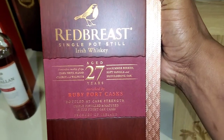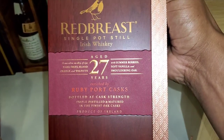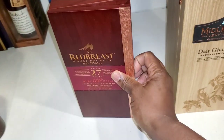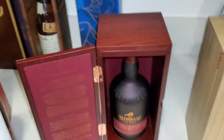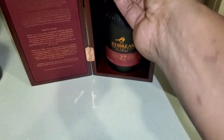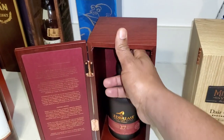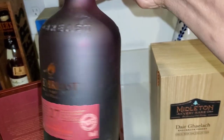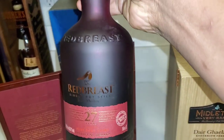This is 27 years old. It's bottled from bourbon cask, sherry cask, and port cask. Look, it opens up so sexy. Look at it. Just wow. Has a nice little magnetic top. Slide this one out, and the bottle just comes right out like so. But wow, very nice. Almost like the color of a dark Twizzler or something like that.